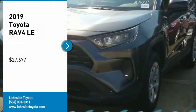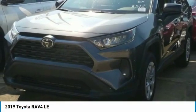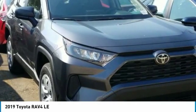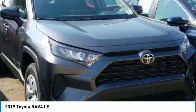Stop by and take a look at the 2019 RAV4. The RAV4 is one of the most fuel-efficient SUVs in its class. Versatile and efficient, RAV4 mixes the comfort and drivability of a sedan with the benefits of an SUV. This highly evolved, well-packaged crossover SUV lets you have it all and is priced below $30,000.